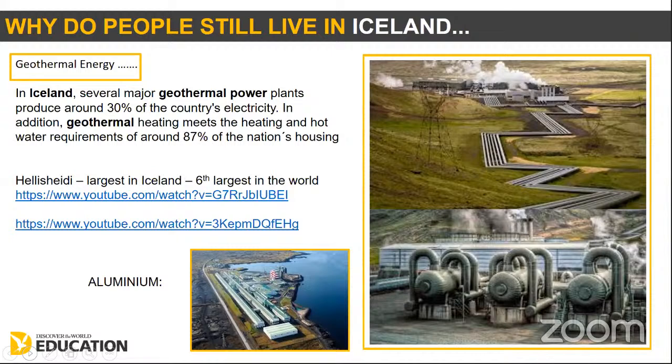And here we have the Hellisheiði geothermal power plant, the largest power plant in Iceland and the sixth largest in the world. It's considered to be very, very advanced technology, and the skills and technologies incorporated by engineers and scientists in Iceland are now being shared around the world. Globalization at its best, sharing skills and ideas around the world. And this is particularly happening in some geothermal LICs like Indonesia.